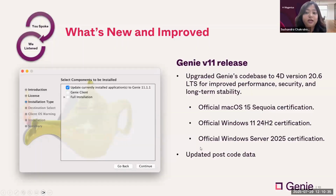We know how much you rely on Genie every single day and how important it is that it remains stable, secure, and supported, especially with all the changes in the technology around us. Technology is rapidly changing, as we know. That's why we are excited to introduce Genie version 11, a release that's all about giving you confidence and peace of mind.